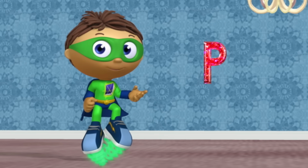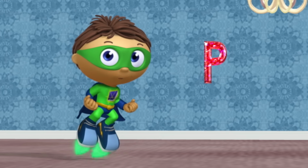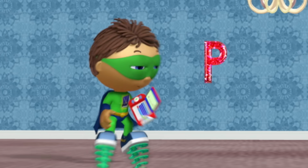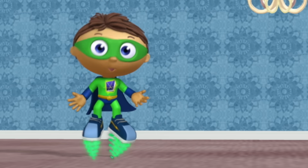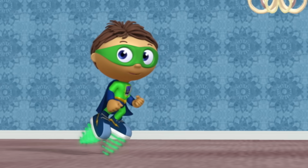You see a super letter? Which one? P! P. That's perfect. We need to put it in our super-duper computer! 2 more super letters, and then we'll get our super story answer. Nice work, super readers. Come on, let's go find our last scroll and help Woofster find his home.